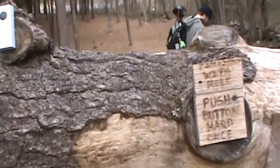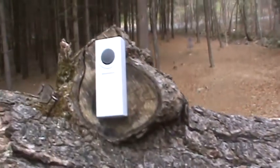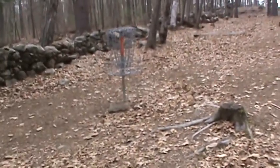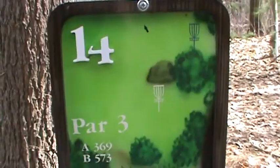And on the other end, push your button hard twice. There you go, that's the doorbell. And there's the pin. You ding dong. So hit the ding dong hard twice. Yeah, that one.